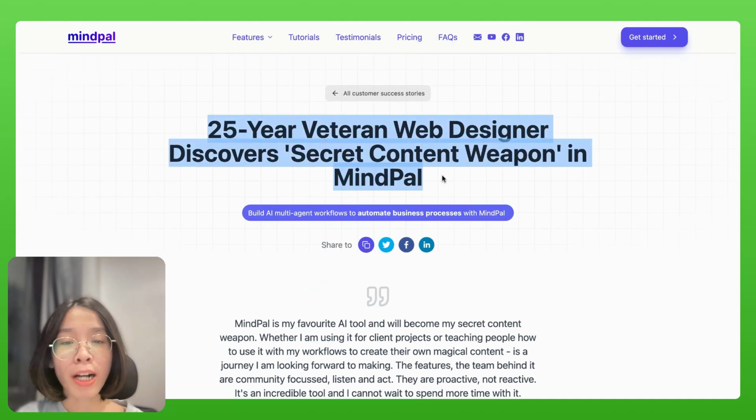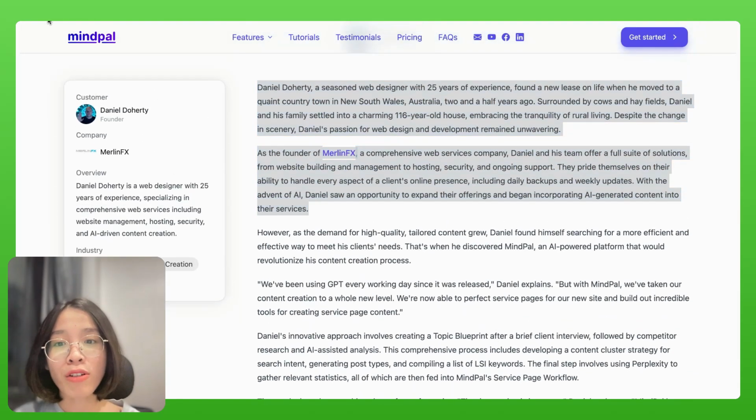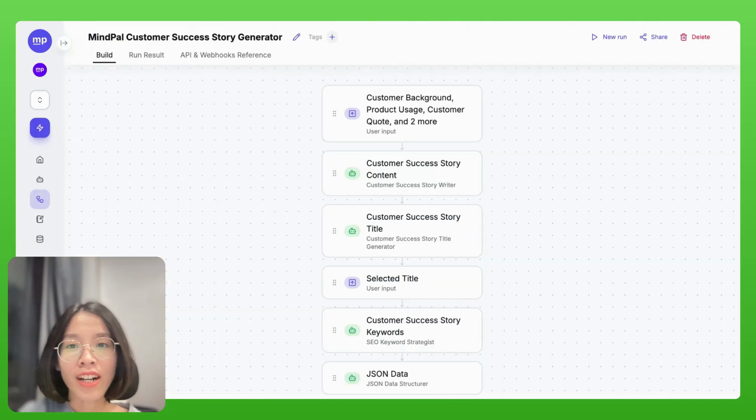I would need a compelling title, a compelling story based on all the raw facts provided by my customer, put it into a narrative that is attractive, easy to understand, and also helpful and informative to the readers. I would also need to generate all the SEO keywords necessary to accompany this post, as well as generate a structured data format to save to my own database so that the story can appear on my website too. There are a lot of customer stories in the pipeline for me to edit.